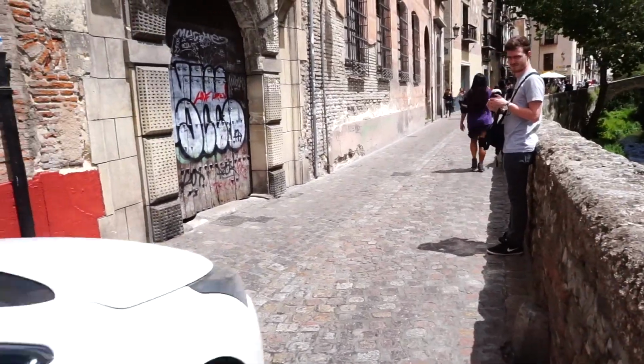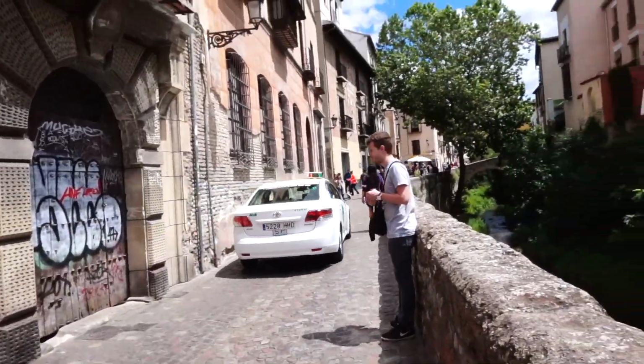I've checked the weather for tomorrow, and it looks like it's gonna rain. And we were thinking of going, or I was thinking of going, for the tickets early in the morning, around 3 or 4 or 5. I don't know if that's really gonna happen. I'm still pushing for it.